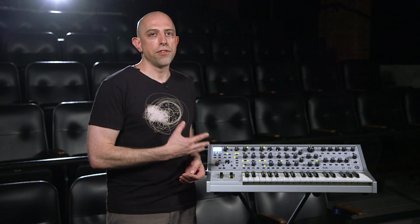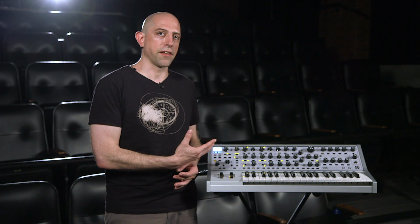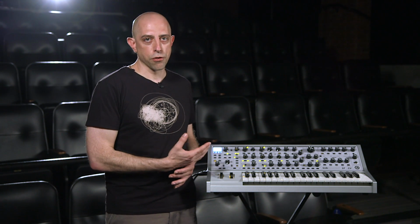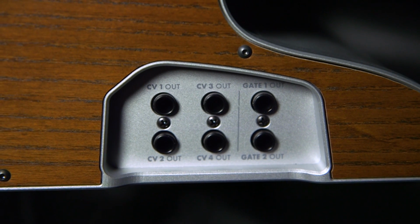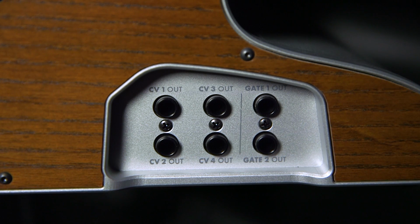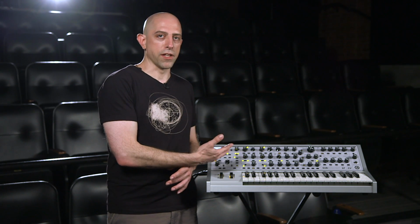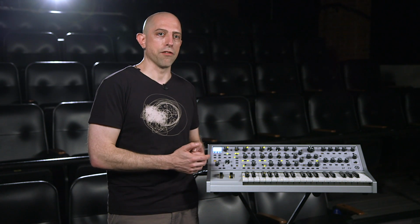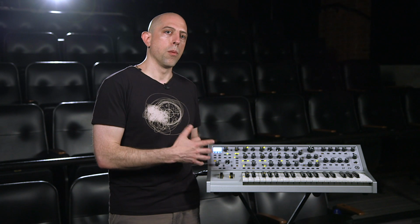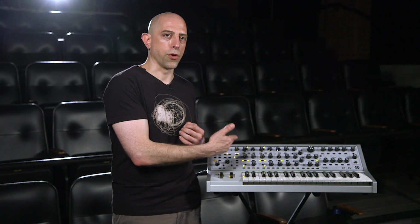The assignable nature of the CV outputs provides a huge range of abilities for interconnecting the Subsequent 37 CV with your other voltage-controlled equipment. You have 2 assignable gate outputs which can provide clocks and triggers from the LFOs, all of which can be synchronized both to the internal sequencer of the instrument or to your computer audio workstation. So you can have synchronized modulation effects both internal to the Subsequent 37 CV and locked in with your external gear that are synced to those assignable gate outputs.